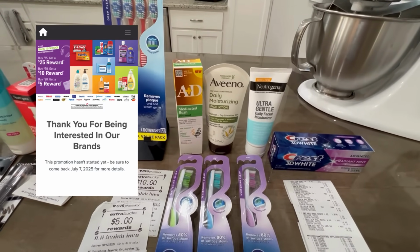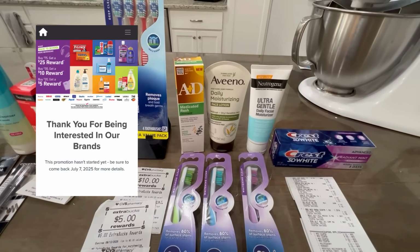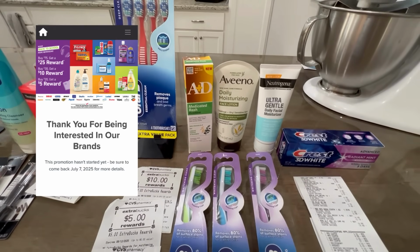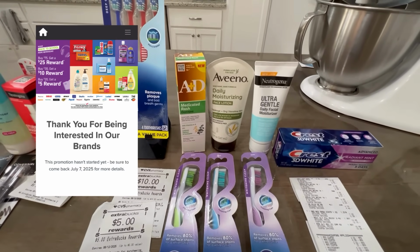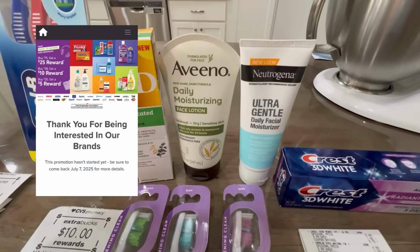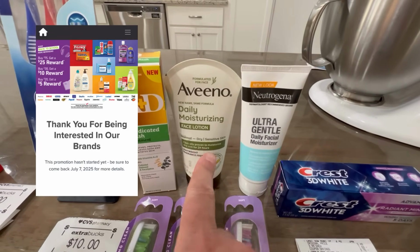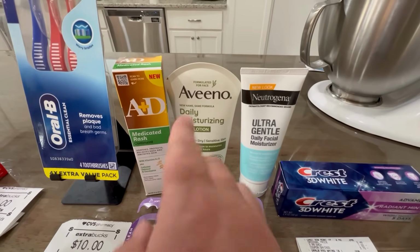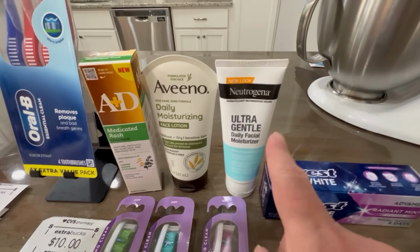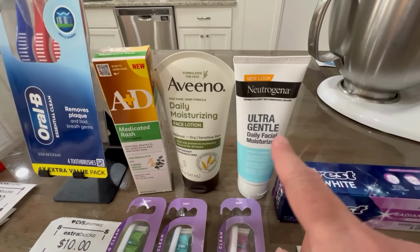So you can spend $20 and get a $5 virtual Visa, spend $30 and get a $10 virtual Visa, or spend $75 and get a $25 virtual Visa. In this transaction, I opted just to get to the $30 level. So we have a $5 digital coupon for an Aveeno daily moisturizing product, and a $5 for a Neutrogena moisturizer as well.